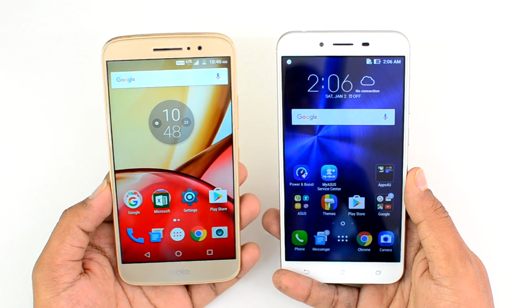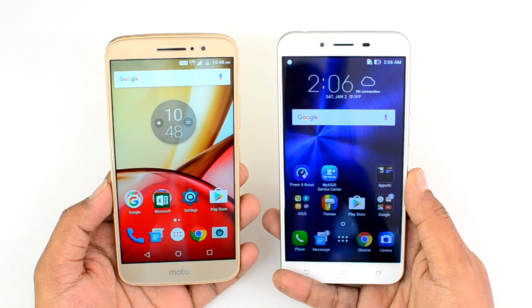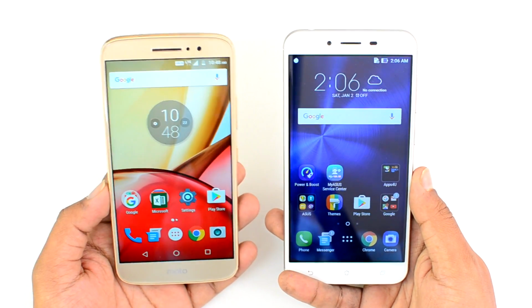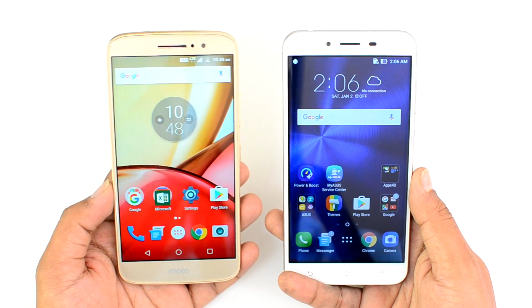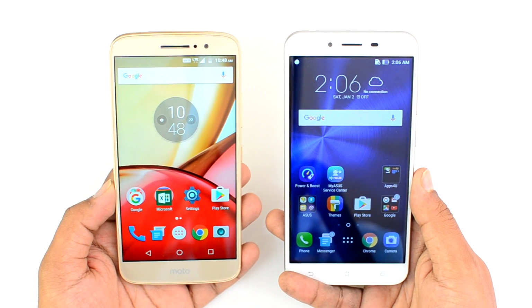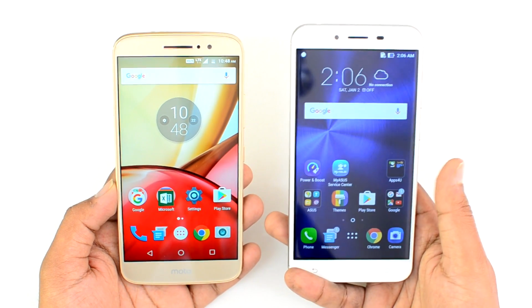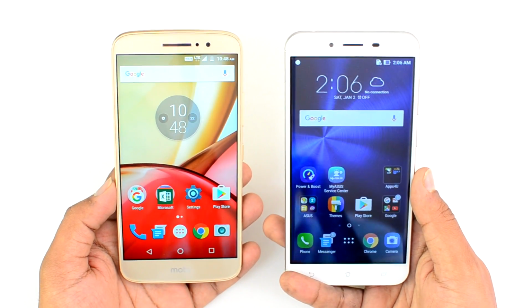So pricing is 15,999 for the Moto M and 17,999 for the ASUS Zenfone 3 Max, and there is also a 17,999 Moto M variant with 4GB RAM and 64GB storage when you compare with the pricing of the ASUS Zenfone 3 Max.